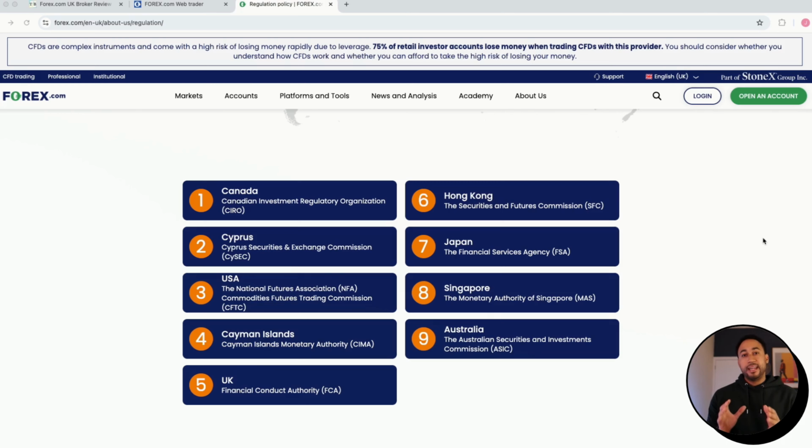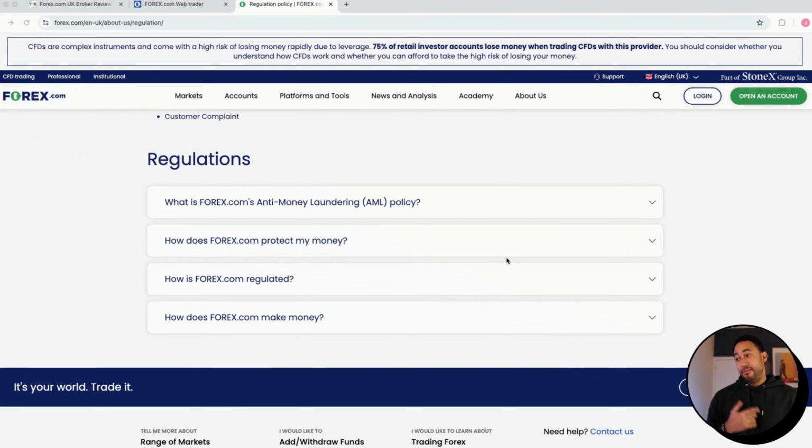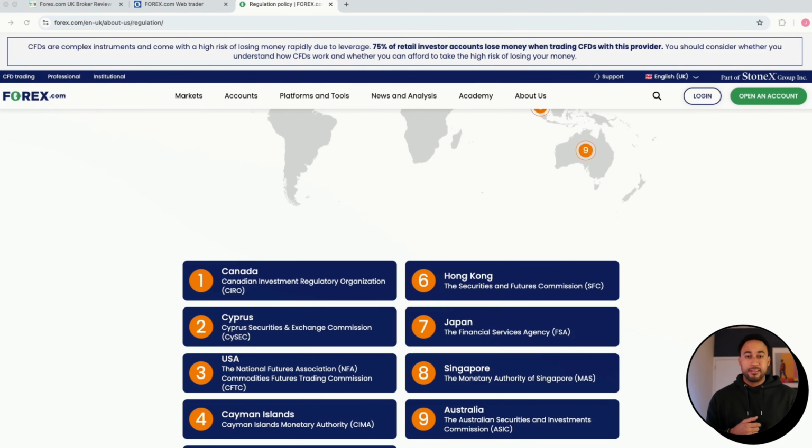So 10 out of 10 here for regulation. There are no issues that I can see immediately off the bat. And you know that they're going to be a good place to start trading and a secure place to start trading.